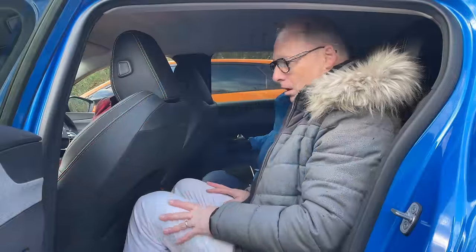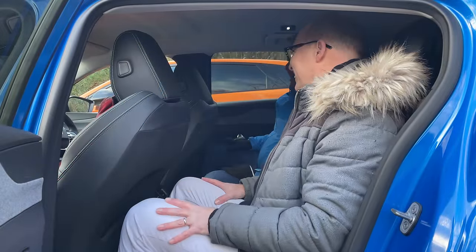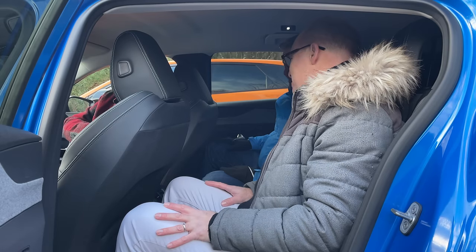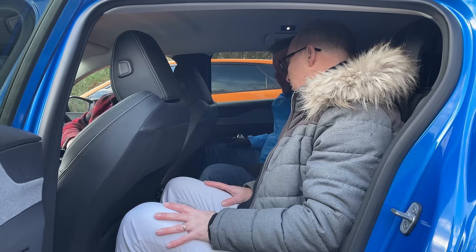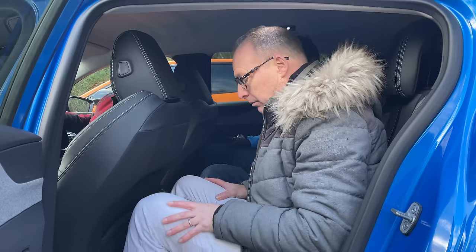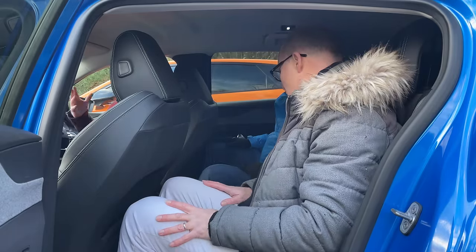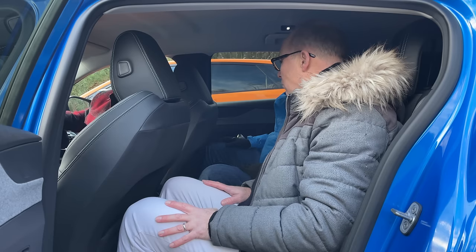But would you go on a journey with this? If we were to go for an hour or so? If we were going all the way down to Cornwall, Charlie. A bit cosy. And there's a centre transmission tunnel, because obviously it's a multi-energy car. You don't have a flat floor across the back, do you? No. So that's the one downside with these multi-energy platform cars. You're not going to get that. But yeah, you could do a short journey in this. Definitely, that'd be good.